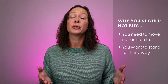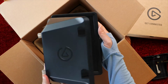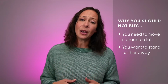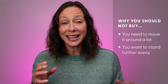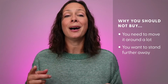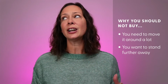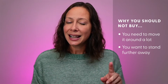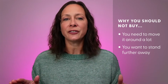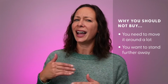Number two, if you want to stand further away from the camera, this is not the most ideal prompter for you because the monitor is only 9 inches, which is on the smaller side of prompters and is really only meant for mounting on your desk or standing close to it. Now, I can actually read this thing from up to 17 feet away, which blows my mind. It is clear at 80 to 100 point text size, but the scroll speed just is not fast enough for that text size. I'm going to explain more about that in a minute.